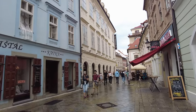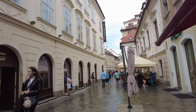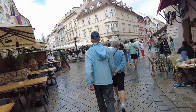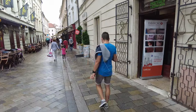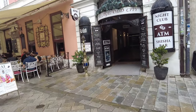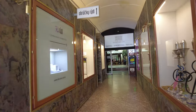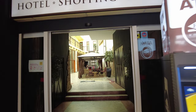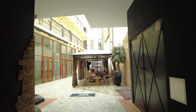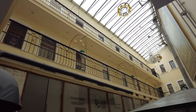This is the same time I was down here yesterday, around 3:30, 4 o'clock. Oh, wow. Passage into the old city, what is this? It's like a bazaar in Turkey or something. Okay. It's all indoors. This looks like a place you do hookah and it smells like hookah.